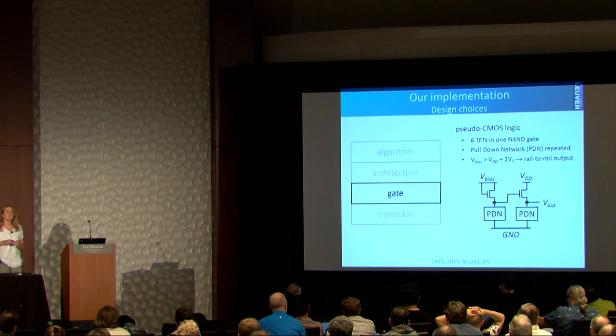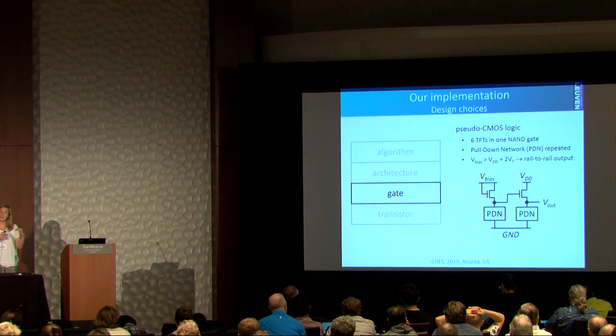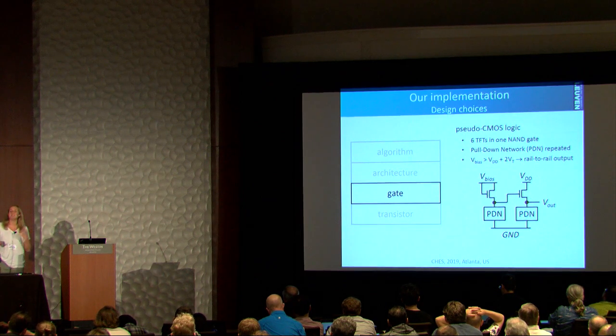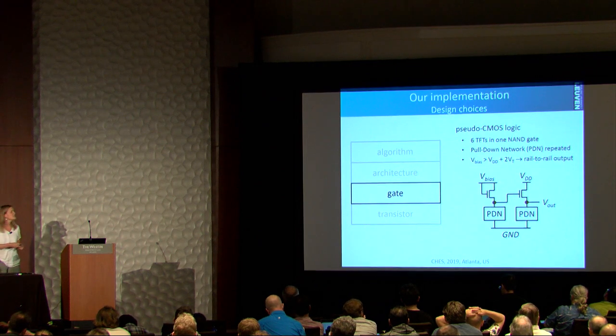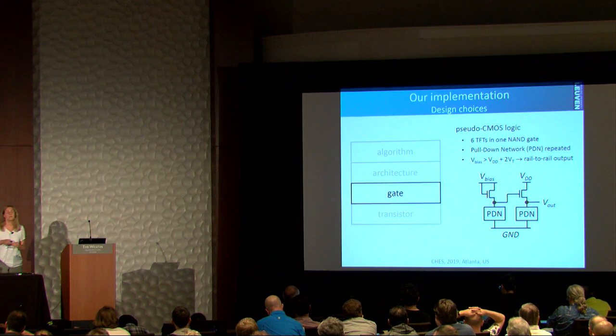Then when we go one level down, what do the standard cells look like? Like I said, we can only have N-type transistors, so we cannot have CMOS logic, no pull-up, pull-down network. So we have to use other types of cells like people used 30, 40 years ago when there were only NMOS transistors in silicon chips. And that leads us to this gate construction.